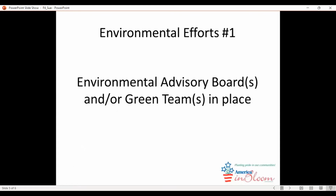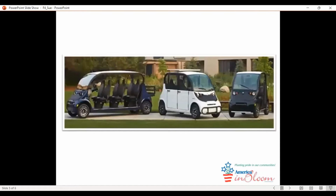The advisors selected as their number one metric environmental advisory board and/or green teams in place. Recognizing that the quality of life is linked to a healthy environment, an environmental advisory board can typically advise a community in ways to reduce the use of and impact on the community's natural resources. This can be done through a comprehensive and continuous review of best practices and innovation.